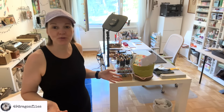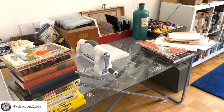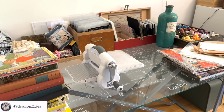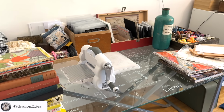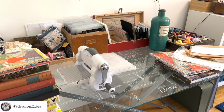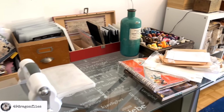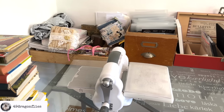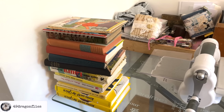So let me show you some of the areas in detail that I need to tackle. For example, right when you come into my door, I have this glass table here, which I like to keep free for anything I need to do. For example, die cutting, or I want to flip open a book or something. There's not a lot of space here, as you can see. So this definitely needs to be tackled, especially this pile right here. There's a mess back there, and there are books that don't need to be here either.